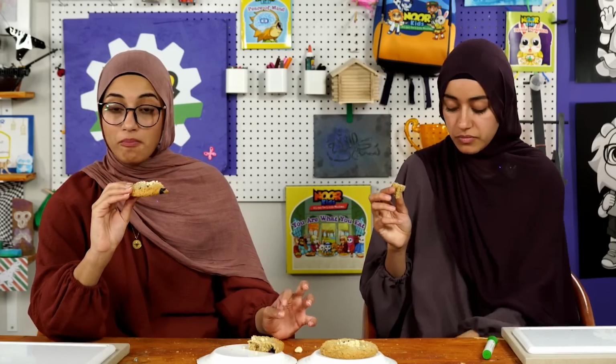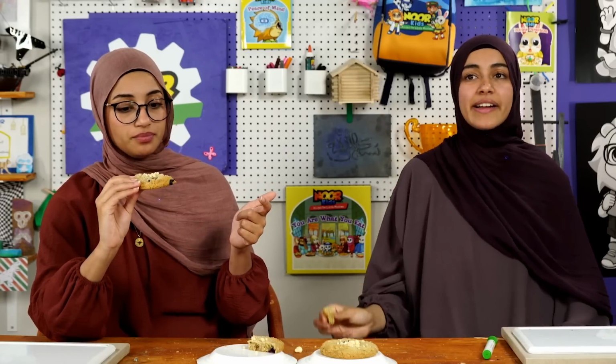That was anticlimactic. You know what it tastes like? A blueberry muffin. It does, but if you guys have ever had a blueberry scone, the texture is really similar to that. It's a blueberry muffin, guys. It's not amazing, it's not a wow, but it tastes good.